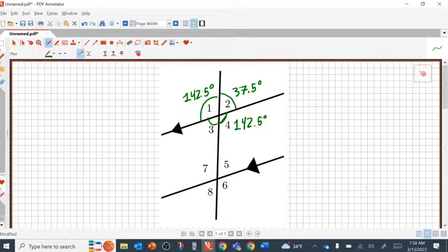Which means that this guy over here also has to be 37.5 degrees. These two right here have to be the same. Vertical angles are congruent is the fancy schmancy way to say that. But the truth is, guys, you just kind of wheel it. This is 37.5, so that's 142.5, because these have to add up to 180. These have to add up to 180, so that's 37.5. These have to add up to 180, so that's 142.5.